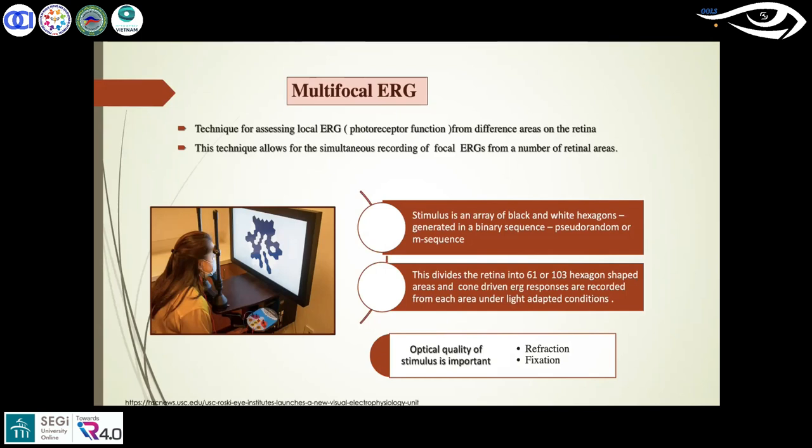But then we did not have information about certain areas of the retina. We only had a mass response. So now with multifocal ERG, we're able to record individual ERGs from different parts of the retina. Wherever the stimulus falls on the retina, that part is measured. The stimulus is not a flash of light, it's an array of black and white hexagons. These hexagons are generated by an M sequence, and they're flashed on the retina.